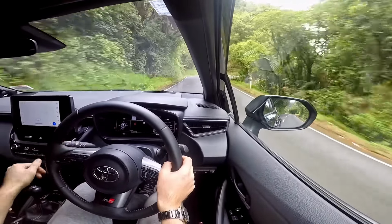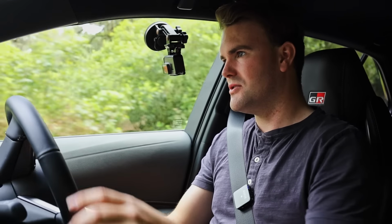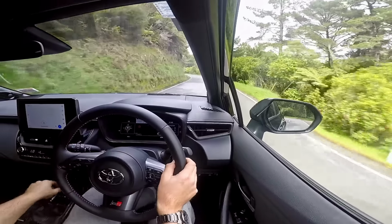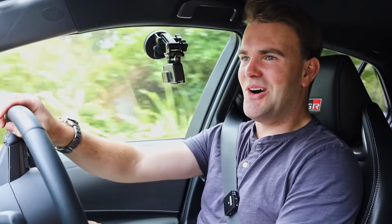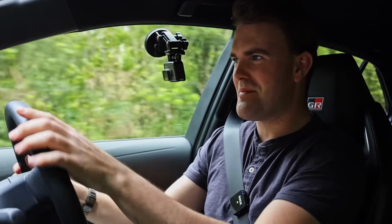So I've got it in 60/40 at the moment, and it definitely feels very front wheel drive. Let's put it to rear biased and see how that changes things. Oh yeah, you immediately notice the difference. Gone is the understeer, and in its place is, yeah, that push from the back.